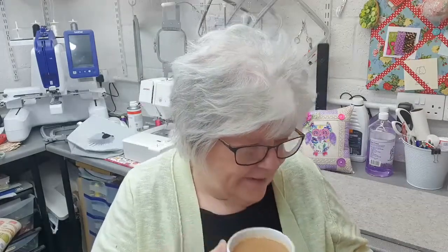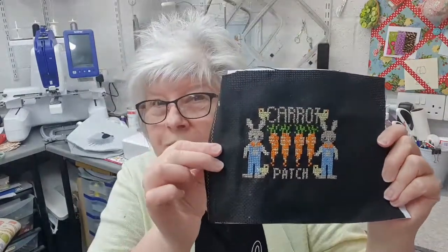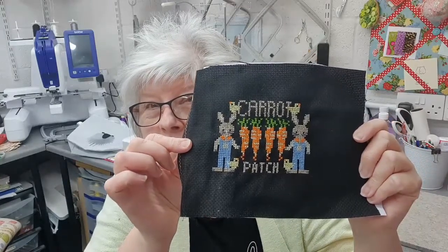Basically I was shopping, went down to the shop for a short while, bit of housework, and then really I was doing cross stitching last night because I wanted to get my carrot patch finished, which I did. This fabric has been terrible, but I've finished it. It's all done now, so I am going to finish my cup of tea and then I'm going to work on this. So I will pop a picture in of where I put it and how it's decorated up and everything.